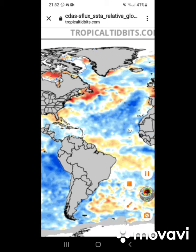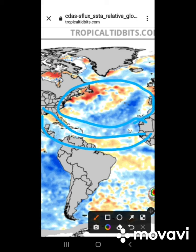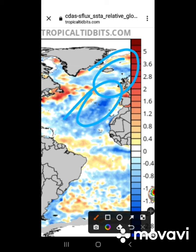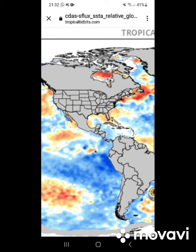Now, in 2015, all of this bit was below average. This bit was above average. So basically all the subtropics are above average. Waters off England were slightly above average. Even the Azores, the waters are above average. But that's about to change.